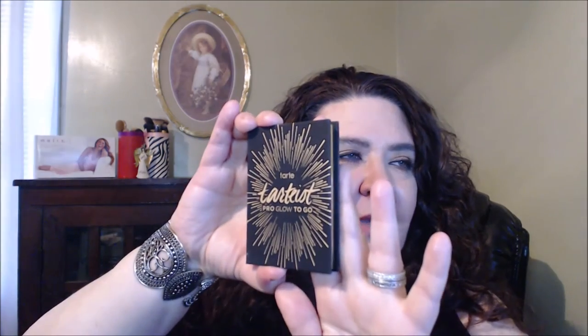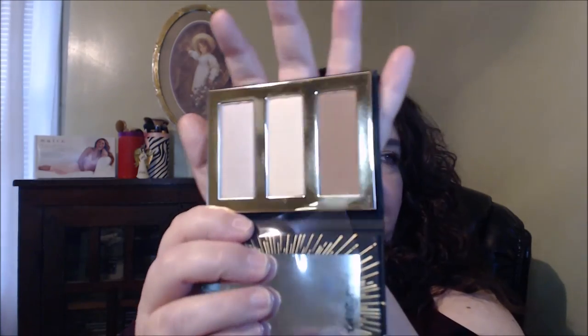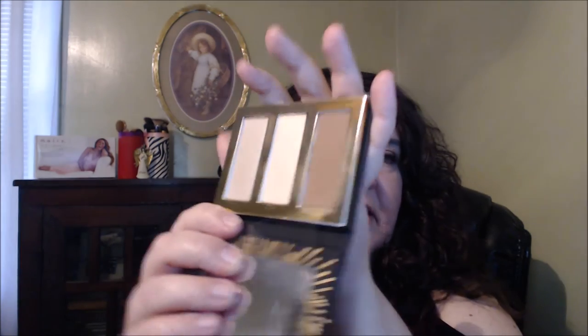I kind of went back and forth with it a little bit. I still might get it. There's a cream bronzer in there, and I'm okay with cream bronzers, but I don't gravitate to them all that much. It's super cute. It's the little mini me, as I would call it. It does have the magnetic closure that a lot of them have. And it has just the three shades in there. It has two highlights and then the bronzer.